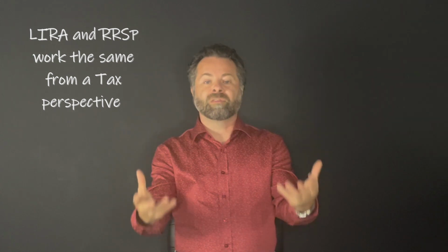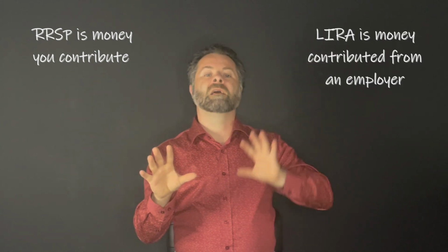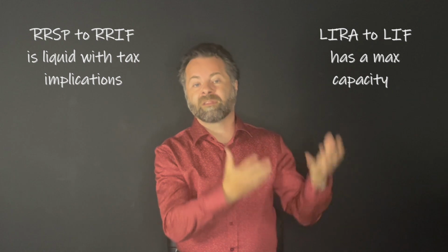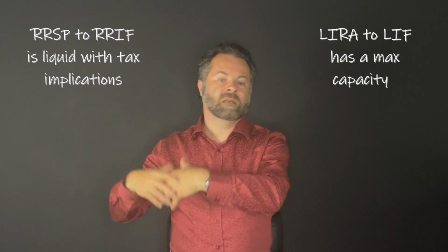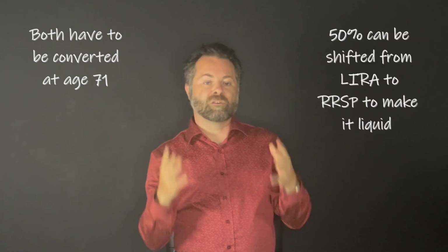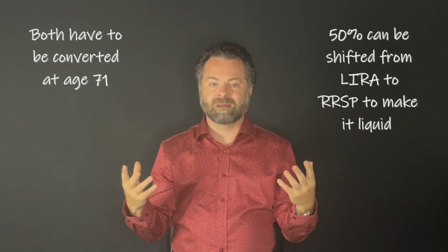So to summarize, the LIRA and the RSP work the same from a tax perspective. Both are taxed dollar for dollar as if it were income. The difference between the two is RSP is money that you contribute and LIRA is money that your employer has contributed through either a defined contribution or a defined benefit plan. The money from a LIRA that then becomes a LIF has a maximum cap, whereas your RSP or RIF money is completely liquid if you're willing to pay the tax. Both have to be converted at age 71, and don't forget you can shift 50% of that LIRA money into your RSP to unlock it or untrap it and make it completely liquid. All right, hopefully that answers the question on how a LIRA is a little bit different from an RSP.